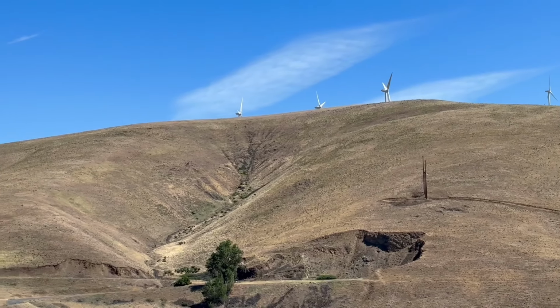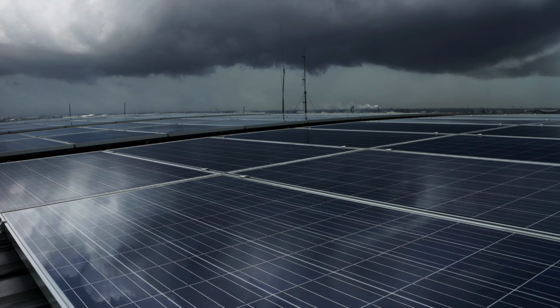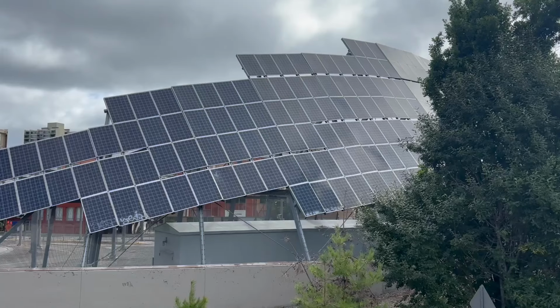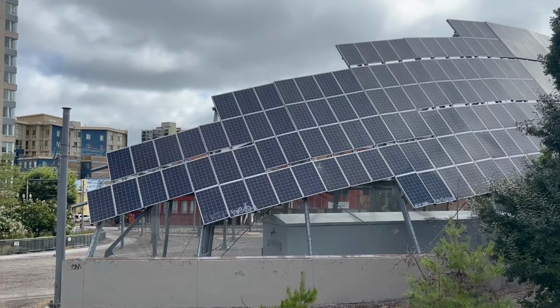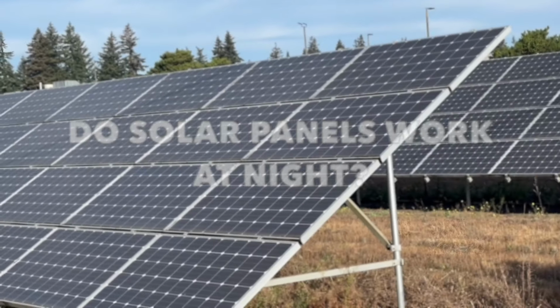Solar panels have become a popular and sustainable solution for generating electricity in the face of growing environmental concerns and rising energy costs. However, one of the most common questions that we get asked at the Energy Professor is if solar panels work at night. The short answer is no, but it's a little more nuanced than that.